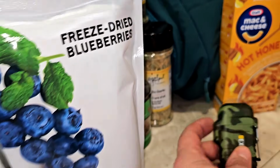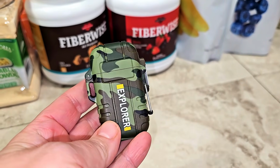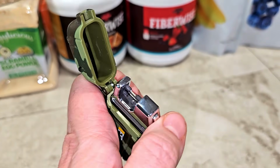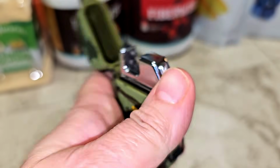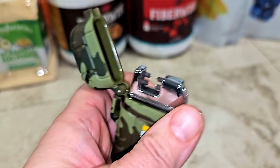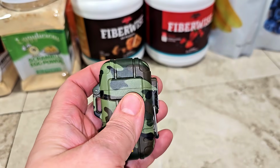And first I've just got this little lighter that I found when I was doing some holiday discount shopping, Black Friday shopping. I thought this was really cool and it was a good price. So it just opens up and it's an electric lighter. I have never had anything like this before. It charges with USB charging, and you just push the little button and it lights. It's got all kinds of cool features. It is waterproof, and it's got a lanyard and all kinds of stuff.